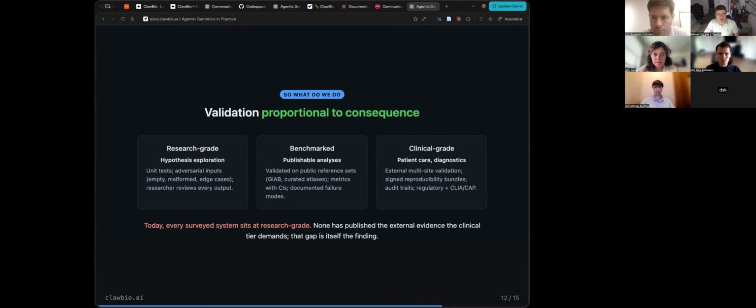The research grade, where you have exploration, where you need unit tests, adversarial inputs. We have another higher level, which is what I call benchmarked, where you really want to publish some particular work. You are much more stringent in the number of errors that you allow any agent to produce. You would need validation with public reference datasets, such as Genome in a Bottle, metrics with confidence intervals, and documented failure modes.